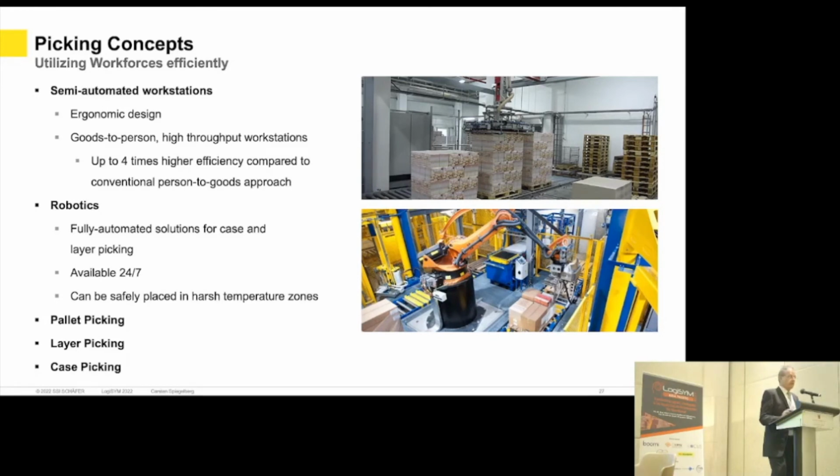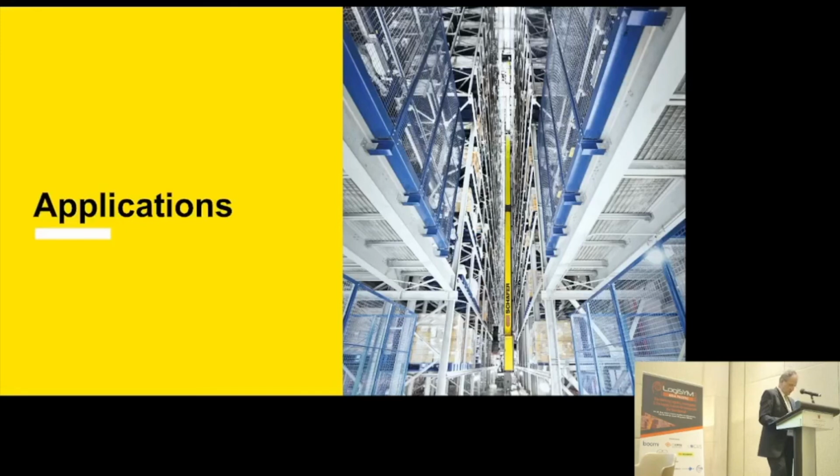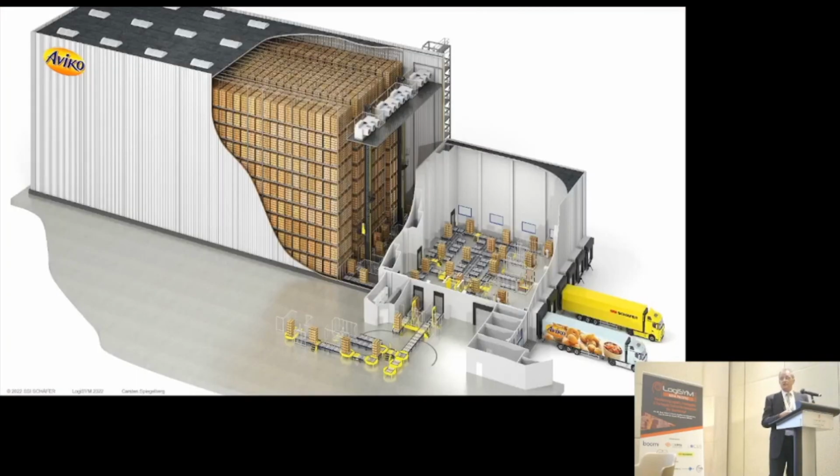Good. Some quick examples before I close. Should be good on time here. I'm just showing you a few automated examples, very briefly, just to point out some differences in the approach. So what you see here is a facility that is really just about storage, pallets in, pallets out. And the warehouse itself is an ASRS, but it's multiple deep.